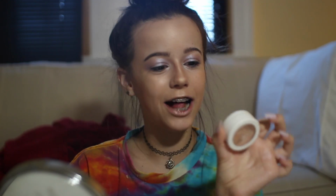Now, of course, we cannot forget lips. So I'm gonna be using a pot lipstick today. This is the ColourPop Super Shock Cheek in the shade Smoke and Whistles. I'm just gonna be putting this all over my lips. Alright, so this is the final look.